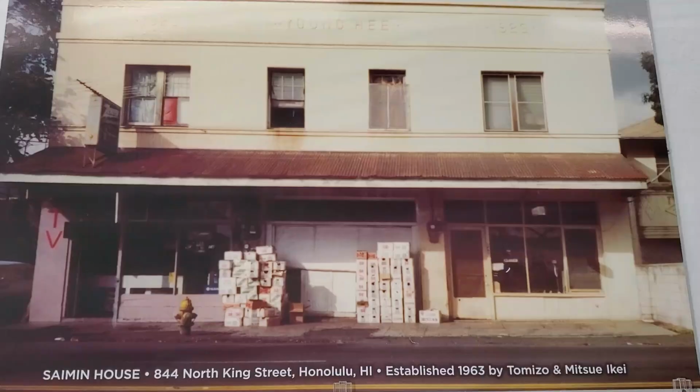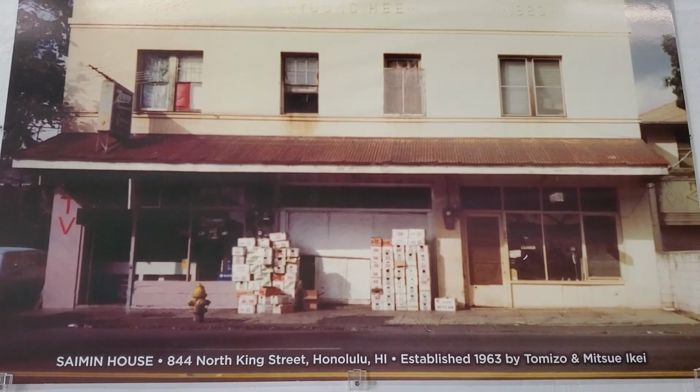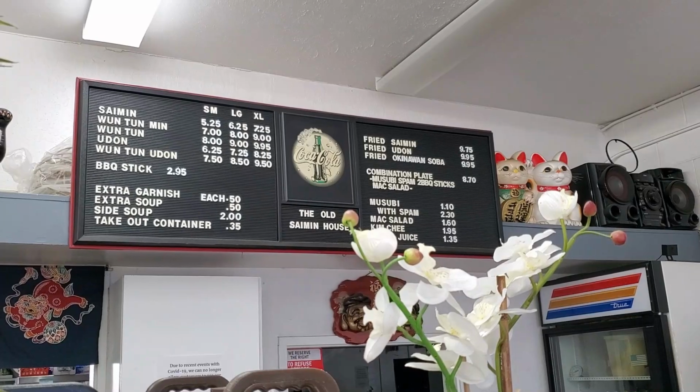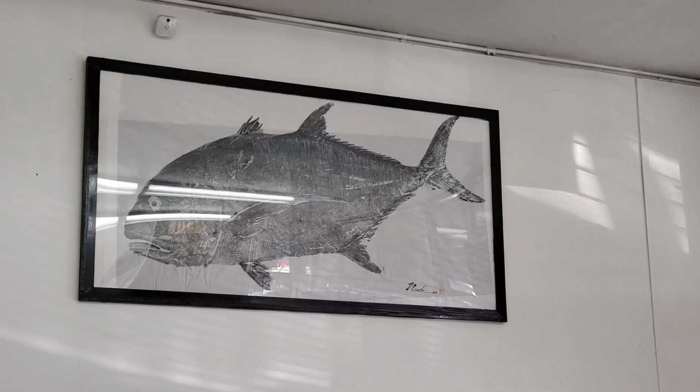All right, so a little bit of facts about the Old Saimin House. It has been there since 1963, I believe, and it was opened up by an Okinawan family, which is the same as Palace Saimin. They were also an Okinawan family. And still to this day, their family is running it. So they are right across the street, like I said, from Palace Saimin. And they do old school saimin.